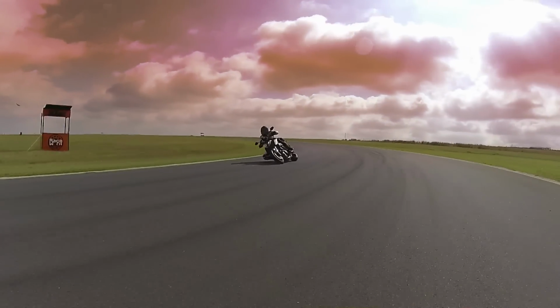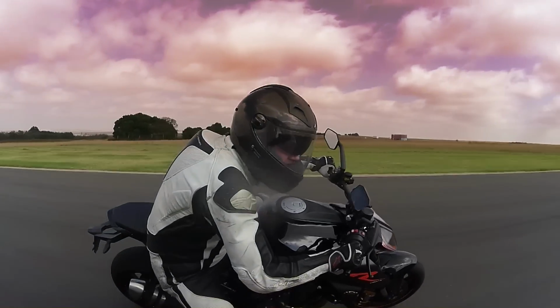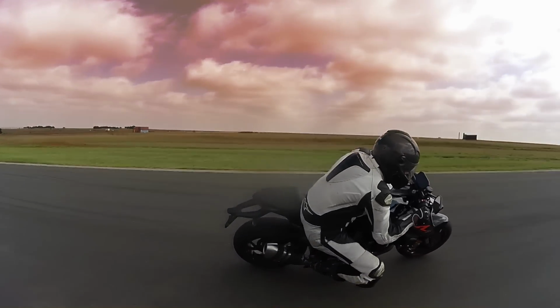If you like naked bikes and you're into V-twins, the Superduke R is your little piece of heaven on earth.